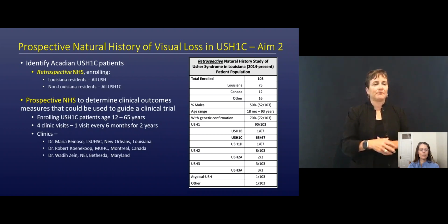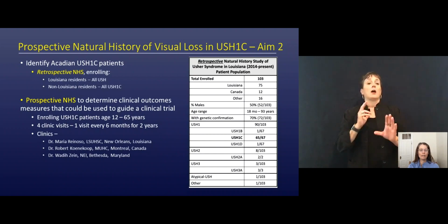Participants see our retinal specialists, Dr. Maria Reynoso at LSU Health New Orleans, Dr. Robert Koenekoop at MUHC in Montreal, Canada, or Dr. Wadih Zein at the National Eye Institute.